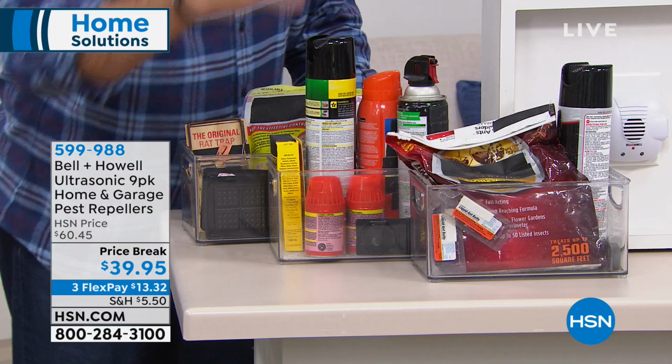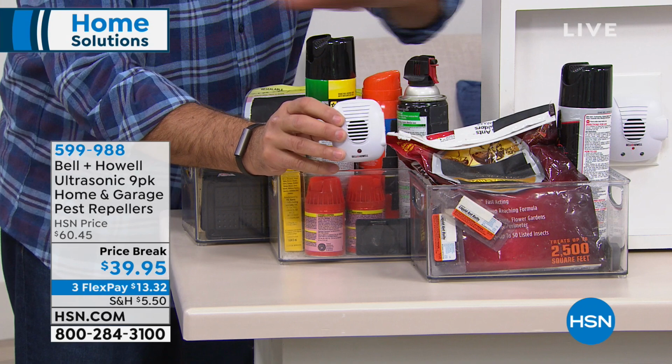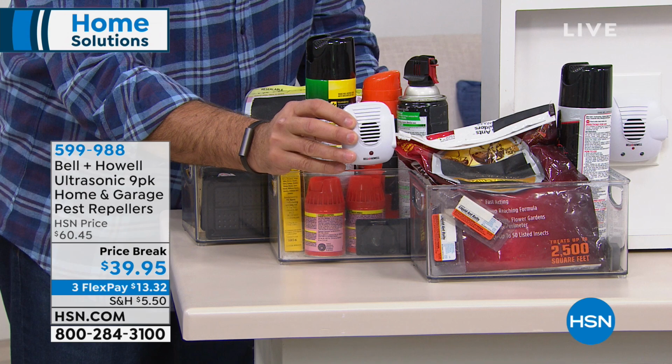Now, if you just get the Bell & Howell pest repellers right now, guess what? Never have to buy anything again. They don't wear off. And the part I like best, there's nothing on the table here for spiders. These do spiders as well. Yes. That's a kind of a big deal. So if you love the idea of using something that's natural, no chemicals, there are no odors that you have to worry about. There are no additional cost because these are gonna work indefinitely in your home, and they're virtually maintenance free.